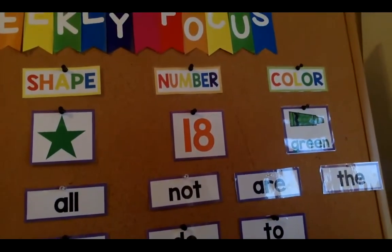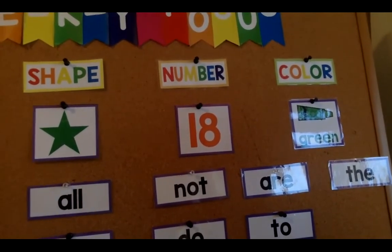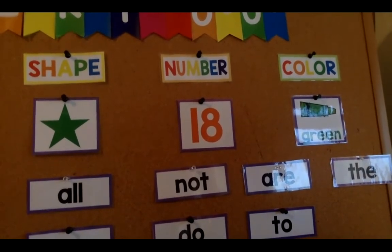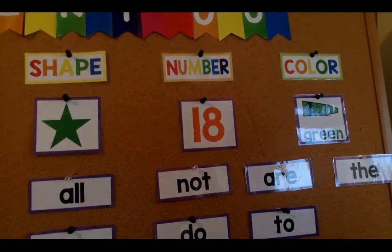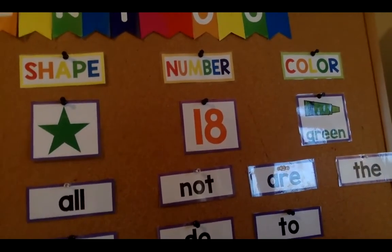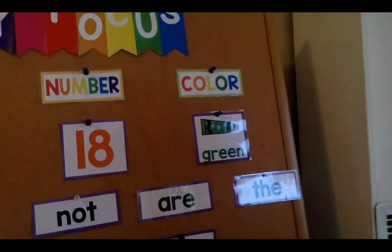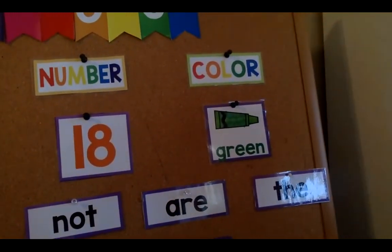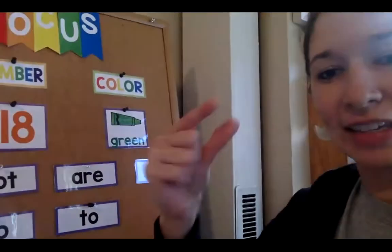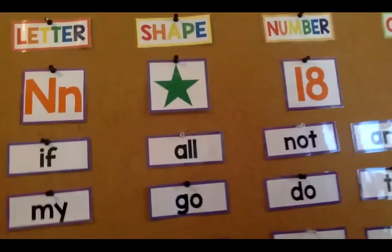1, 2, 3, 4, 5, 6, 7, 8, 9, 10, 11, 12, 13, 14, 15, 16, 17, 18. Good job. And our color is green. Green, you say like this in sign language. This is green. All right, let's look at our words.